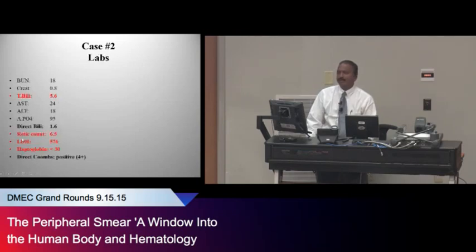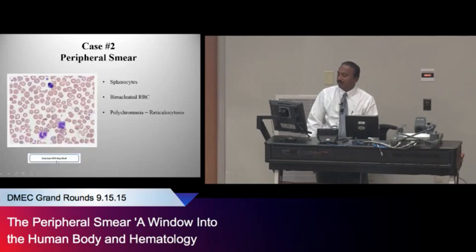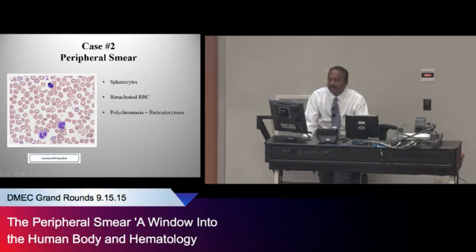Then we give you some more labs, and this might give the story away. We've got some bilirubin that's elevated, a direct that's only marginally elevated, and there's your retic, there's your LDH, there's your haptoglobin. And so everything's stacking up towards a story of lovely hemolytic anemia, and we've thrown in a direct Coombs that's positive. That's the peripheral smear on this patient, and basically what I'd love to bring to your attention is with a Coombs positive hemolytic anemia, this patient could potentially have autoimmune hemolytic anemia.